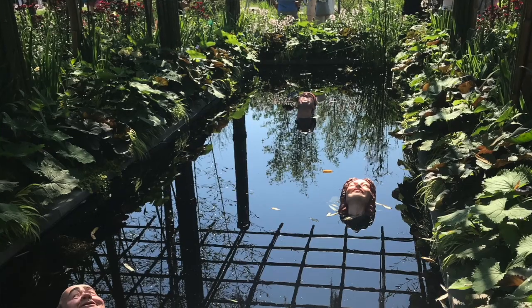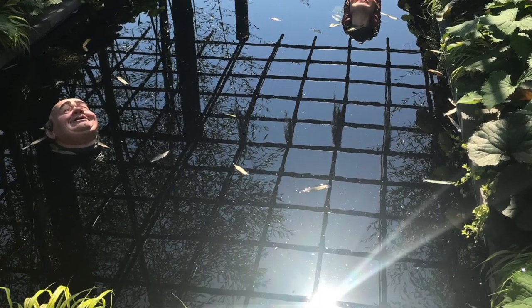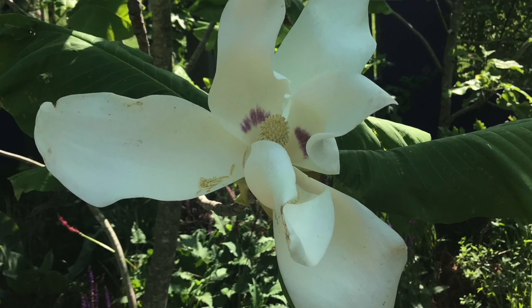The Philadelphia Flower Show, for the first time ever, was done outside, at FDR Park in Philly, and it was spread over 15 acres. So if you pay $45, there's a lot to see. You're definitely going to get your money's worth.